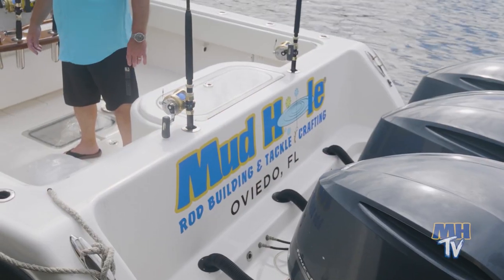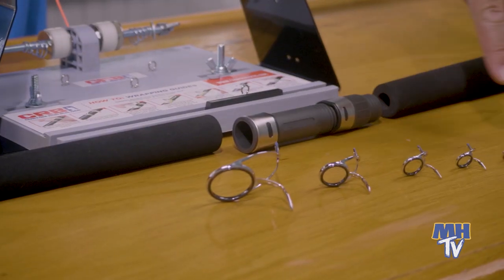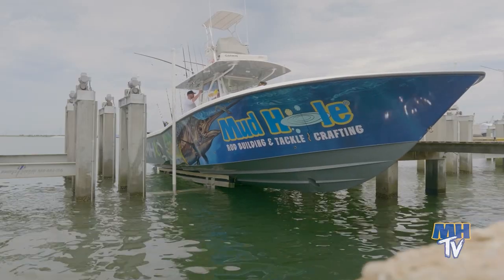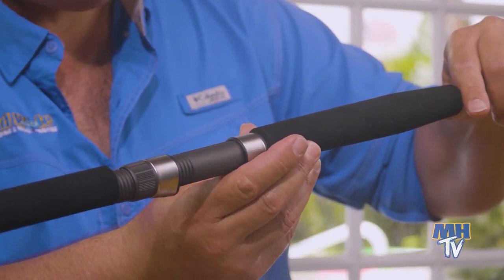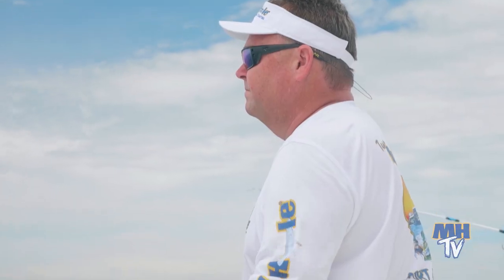We're in Stuart, Florida this week with a whole bunch of fishing enthusiasts and rod builders. We're here to bring rod building to the masses by teaching people how to build fishing rods and then go out and catch the fish. You're going to be able to follow us building an application-specific rod and then go out and target that species in the ocean.